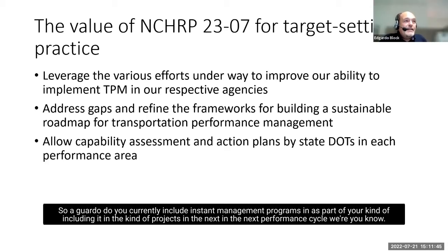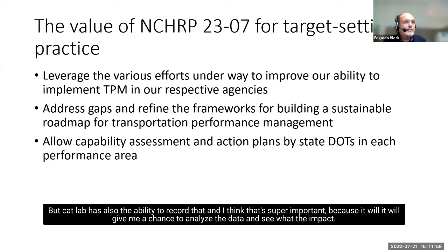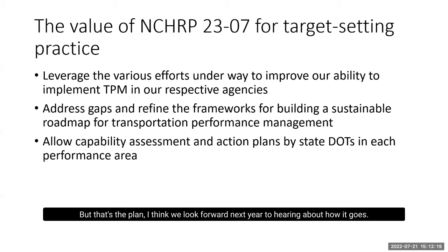In the next performance cycle, as of last week, we found out I have available a listing of all the incidents. And I just see from Michael Yakono that CatLab also has the ability to record that. I think that's super important because it will give me a chance to analyze the data and see what the impact is of those things, and then see whether I should prioritize them. But that's the plan. I think we look forward next year to hearing about how it goes.